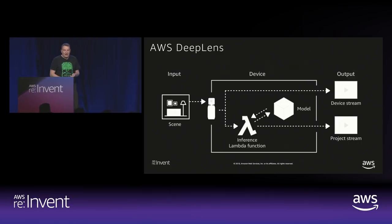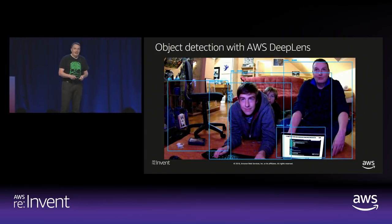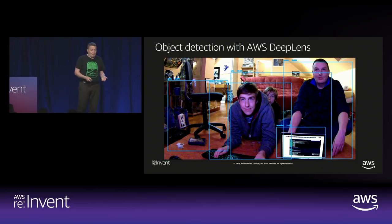And if we look at an example, okay, so this is a real life example. And if you guys have kids, right, and if you want to have fun teaching your kids about AI and deep learning with DeepLens, it's pretty fun, right? I recommend it. We had a good time doing this. So what you see here is really, it's a picture of my TV. I connected the DeepLens to my TV. And I use an object detection model to figure out in real time what's in there.